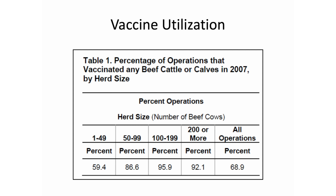Anybody know what the average herd size for the Oklahoma beef cow-calf producer is? 40. Yep. So the average producer in Oklahoma has 40 cows. That's right at the national average, and we've been right at 40 cows for the last 8 or 10 years. It hasn't changed much. So our average producer falls in this category, and the average producer nationwide falls in that category.